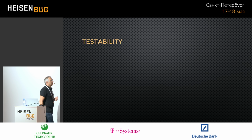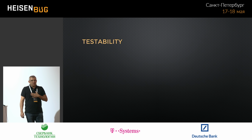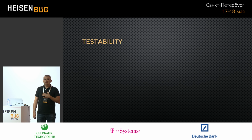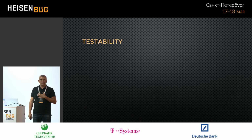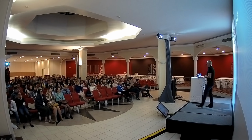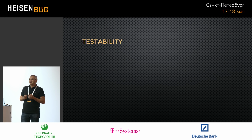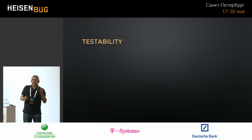Testability of your application. I feel like I've spent more time than anything else in my life trying to convince developers to put that freaking ID on the element, right? I don't understand why that's such a big deal, right? If there's no ID or way to identify an element, you have no chance with your automation, right?